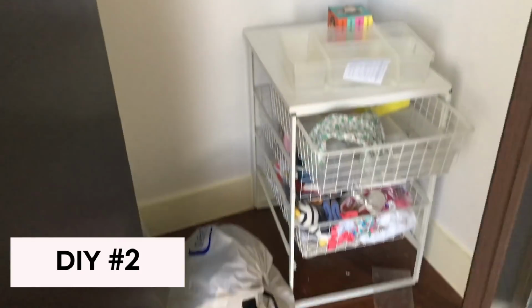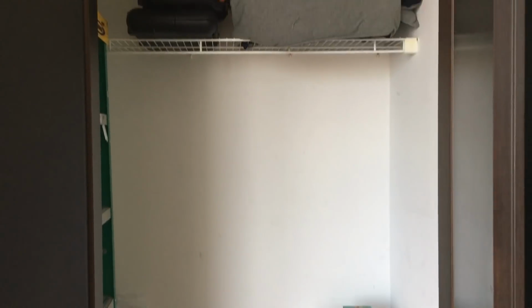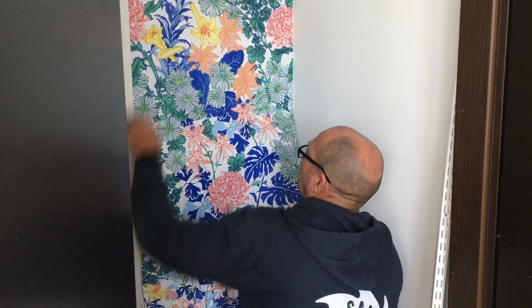The same day that my dad came over to help with the wall, he helped me totally transform the closet into something that I feel like is super cool. For the back wall of the closet, I bought this really cool removable wallpaper from Urban Outfitters.